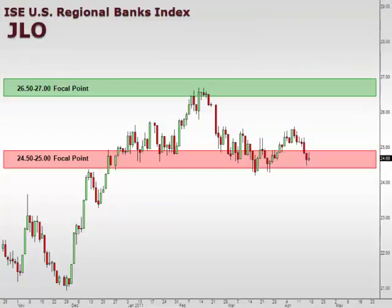Next up, I want to take a look at the ISE US Regional Banks Index, which is symbol JLO. Regional banks started to strengthen the previous week and looked like they could actually roll up for a push to the previous highs. But as earnings started coming out, the financials started to weaken on many of the announcements. And so we're now finding ourselves retesting an important support line around this 24.50-25. If the regional banks break this support line, it opens the window for consolidation down to 23 or even 22, and would certainly close the window on the regional banks showing any leadership if there was one more leg higher in the markets.